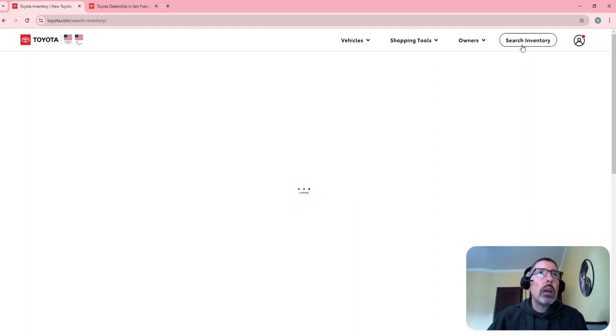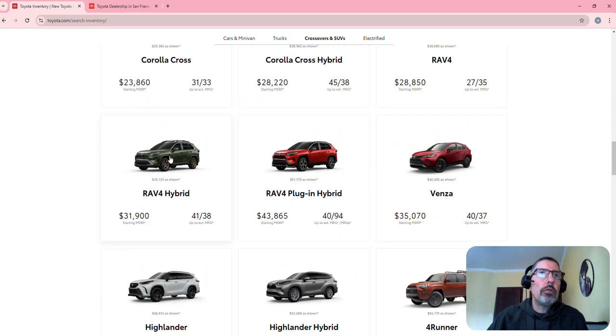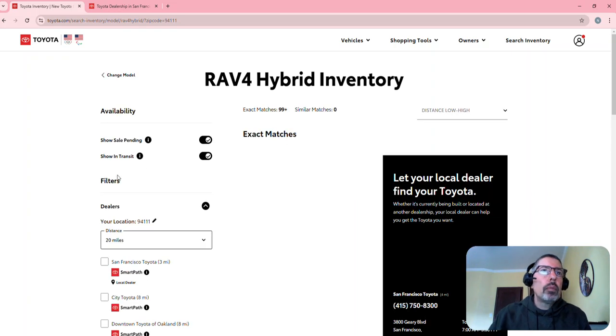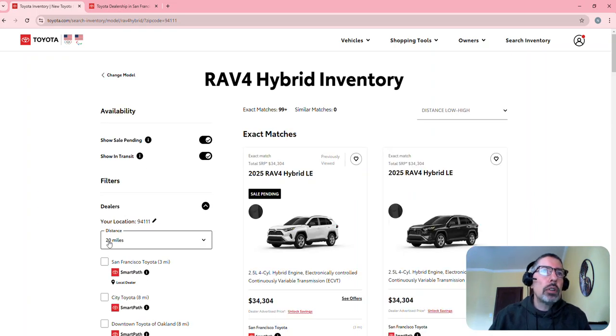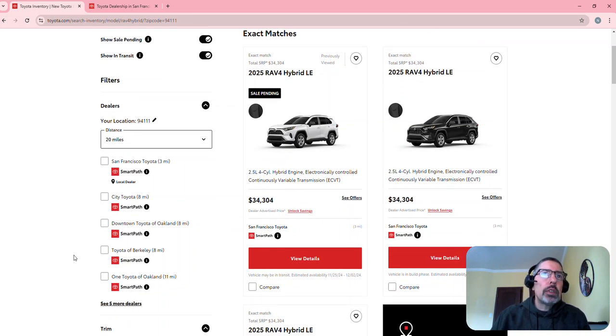So we're going to open the tool, search inventory. We're going to pick the car. Let's say I want something that's popular, RAV4 Hybrid. And it's going to open the search tool. Right now it's set for San Francisco, downtown. The search is set for 20 miles. I can change the zip code to where I live. I can change the radius if I'm in a remote area. And right away, it's going to show me dealers that are close to me, from the closest to the furthest one, sorted by distance. And what's great, it's going to show me which dealers are SmartPath dealers. Again, not every dealer. I would say right now about 50% are SmartPath dealers and 50% are not. But in this area, everybody happens to be a SmartPath dealer.